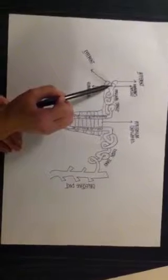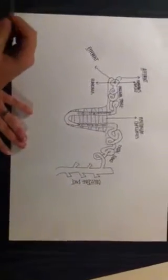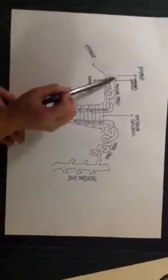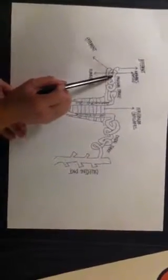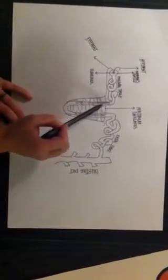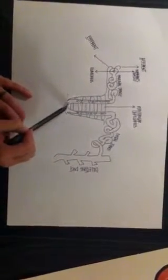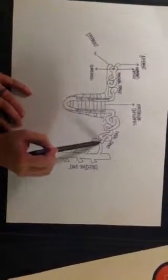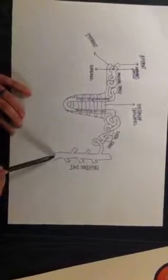We then have that glomerulus. It is a knot of capillaries specialized for filtration that is both fed and drained by arterioles. Surrounding the glomerulus is the Bowman's capsule. That leads us to the proximal tubule, which brings us to the loop of Henle. We have the descending limb of the loop of Henle and the ascending limb of the loop of Henle. We then go to the distal tubule and then to the collecting duct.